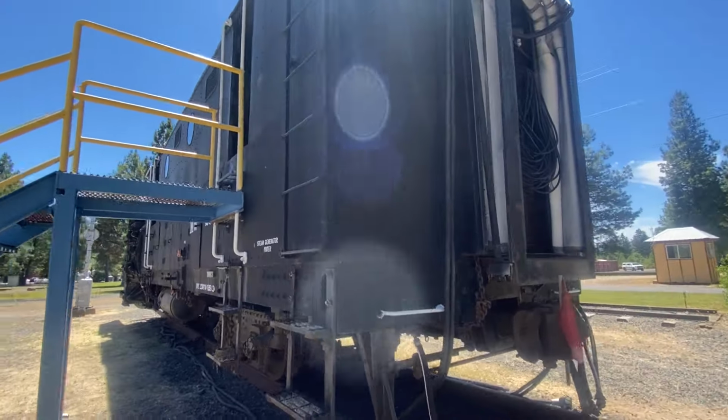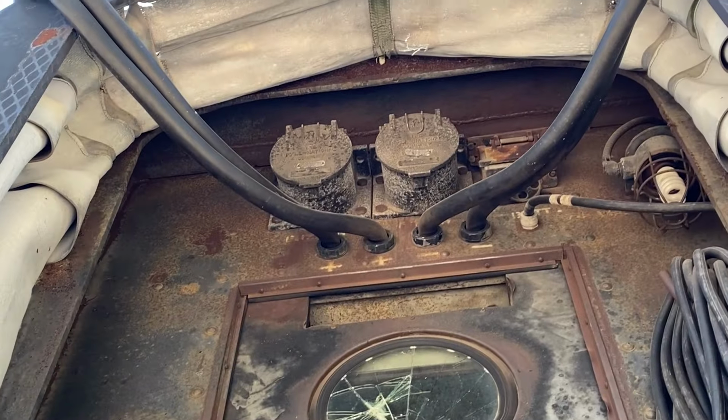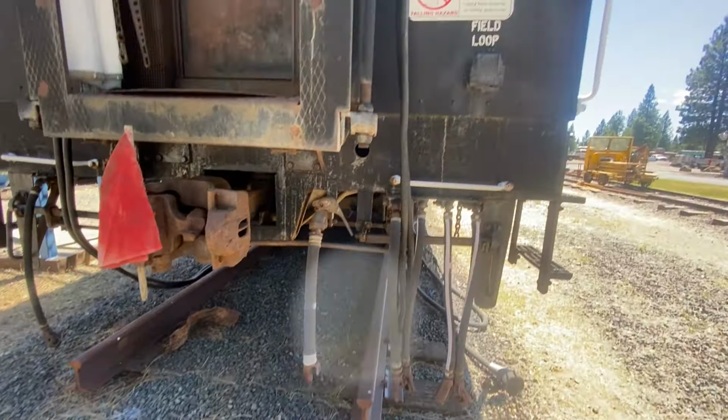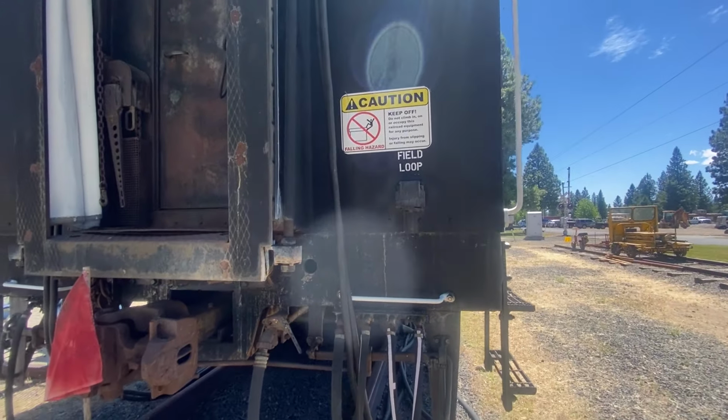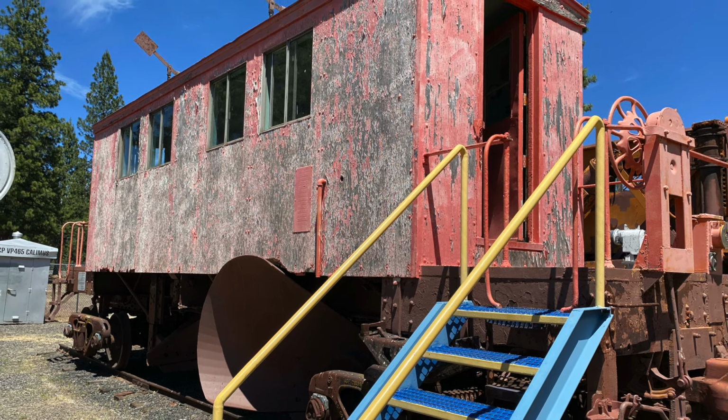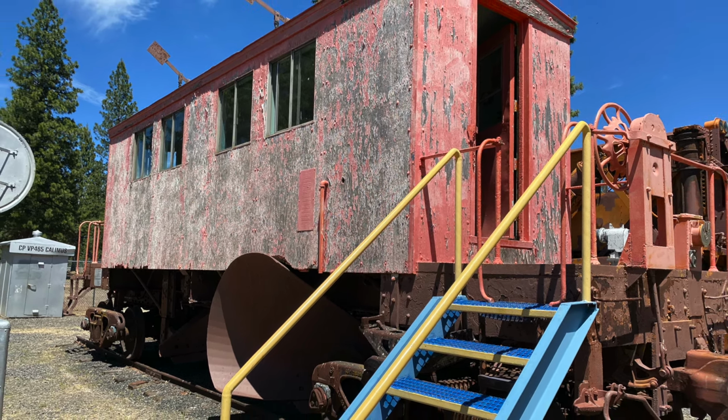Let's take a walk around the backside, see what's going on. There's some more of those hookups. Tons of cable, handbrake on the left there, lots of hoses. This is SP Flanger SPMW 322, built in 1922.